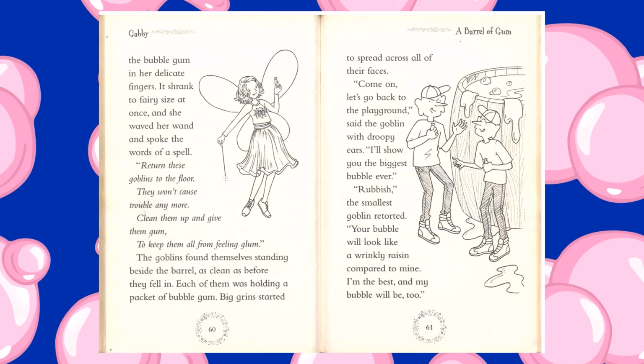"Return these goblins to the floor. They won't cause trouble anymore. Clean them up and give them gum, to keep them all from feeling glum." The goblins found themselves standing beside the barrel, as clean as before they fell in. Each of them was holding a packet of bubblegum. Big grins started to spread across all of their faces.